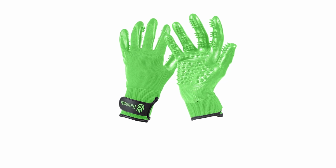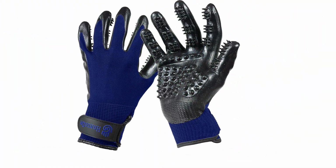Positive sides of this product: suitable for long-haired cats. Comes in 4 sizes, machine washable. Negative sides of this product: not as effective as others.